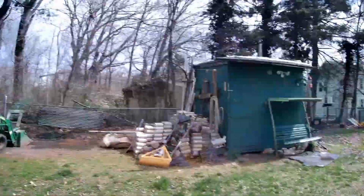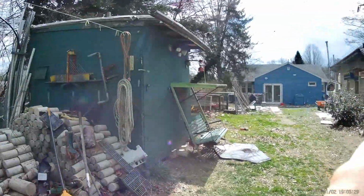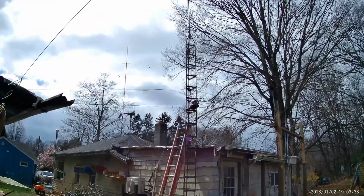Know, guys. Oh, the sun's gonna kill you. Let me see if I can get over here. You see the wind turbine up there? I can't zoom in on it, but those blades are spinning like crazy.